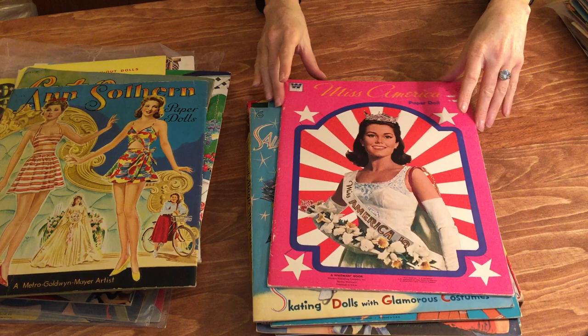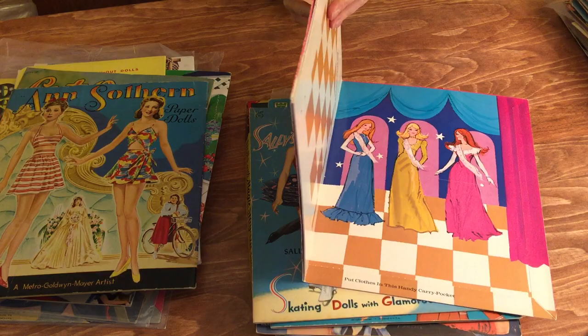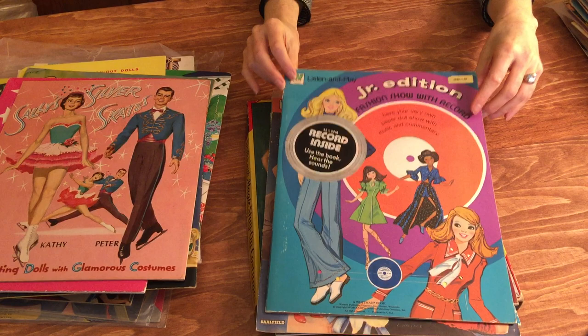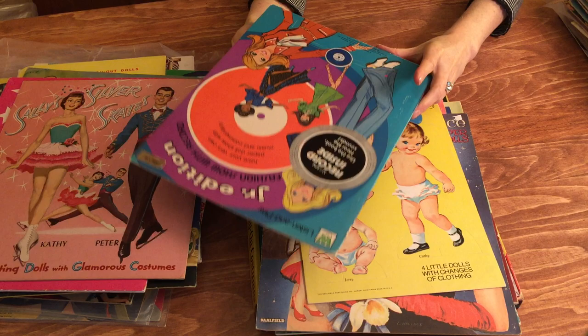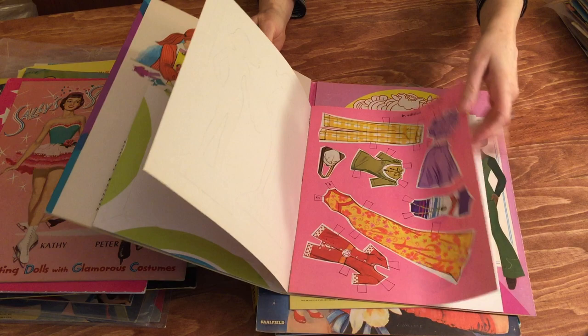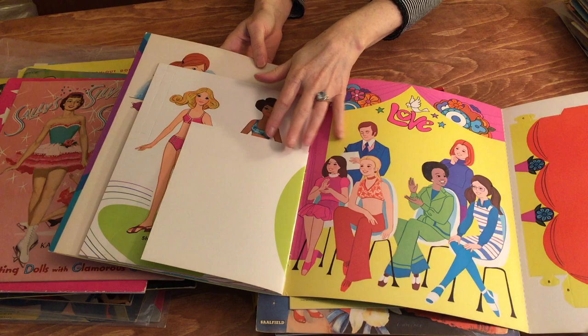Miss America. Well, hey, look at this. This is, I would guess, from early 70s? And there's a record inside. Use the book, hear the sounds. I guess you put on a fashion show and listen to music. Wow, I wish I had a record player. I would like to hear what that sounds like. That's neato.